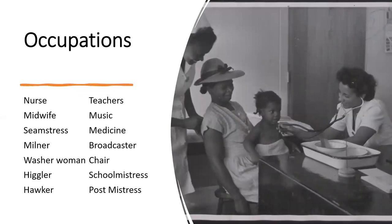Other occupations that women were engaged in. We've met people such as Una Marson, who was a broadcaster. You've got school mistresses and postmistresses, medicine. On your right, you'll notice an image of Dr. Ada, who was treating a young baby, as you can see in that picture. And there's a nurse supporting a family clinic. You have milliners, washerwomen, higglers, and hawkers. Higglers and hawkers are one and the same. Hawkers and higglers are women that sell in the marketplace.